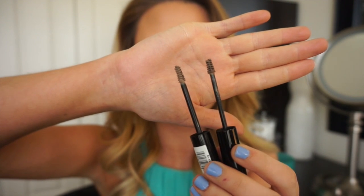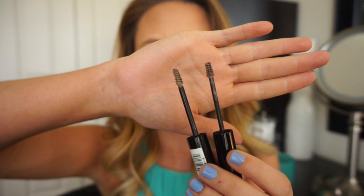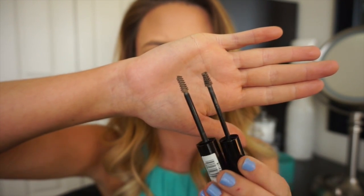And the Gimme Brow is this teeny tiny little wand, and I want to show you what the Make Me Brow wand looks like. So this is what the wands look like side by side. The smaller one is the Gimme Brow, this one right here, and then the larger one is the Make Me Brow. So it's a little bit longer, but they're both super skinny and slim.